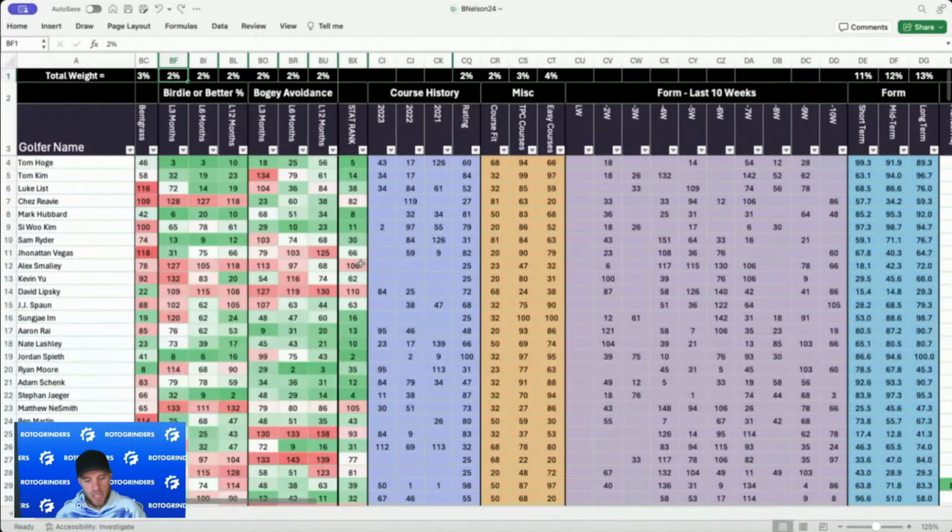I will note that the forecast is calling for a lot of rain, a lot of wind, pretty much over all 4 days. We'll have to see if that holds come Thursday morning, but we could see some delays.